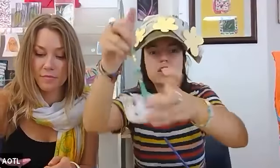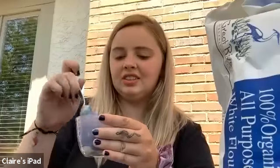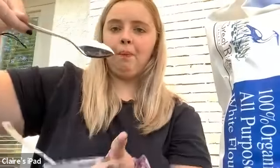Ooh, I love lavender. Look at my green. Ooh, nice. All right. You know, I think I'm gonna add a little bit more flour to my purple mixture because it seems a bit liquidy. So there we go.